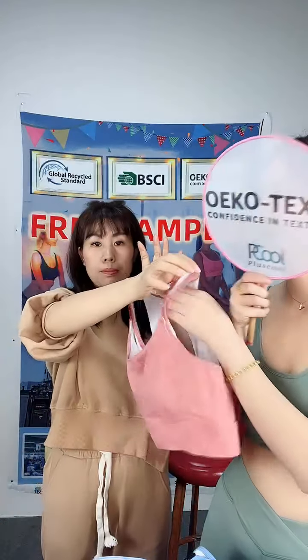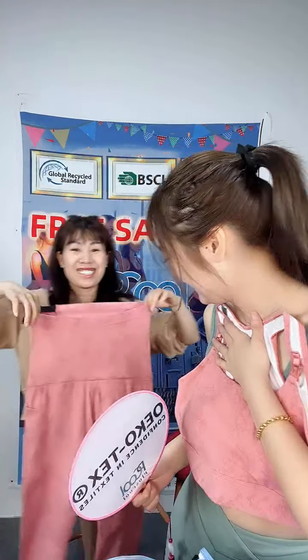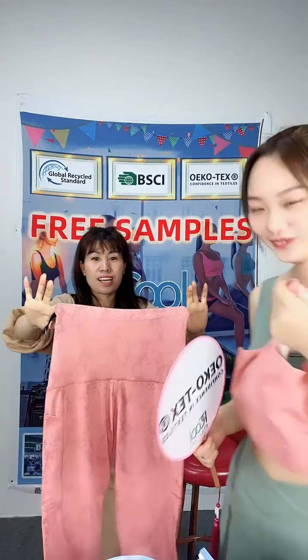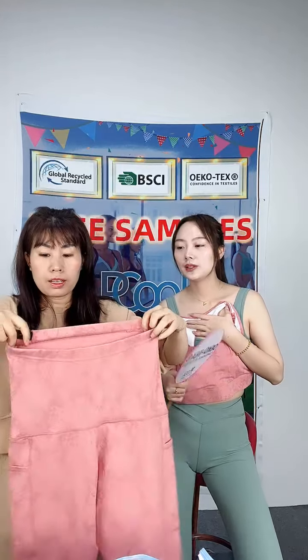You can hold this up, take the leggings. Do you like this knit pattern, this material? You can see it's totally different from the last one, the braid leggings. So you can see the secret here. There is an adjustable lace inside, so you can adjust the waist. We put the button inside.